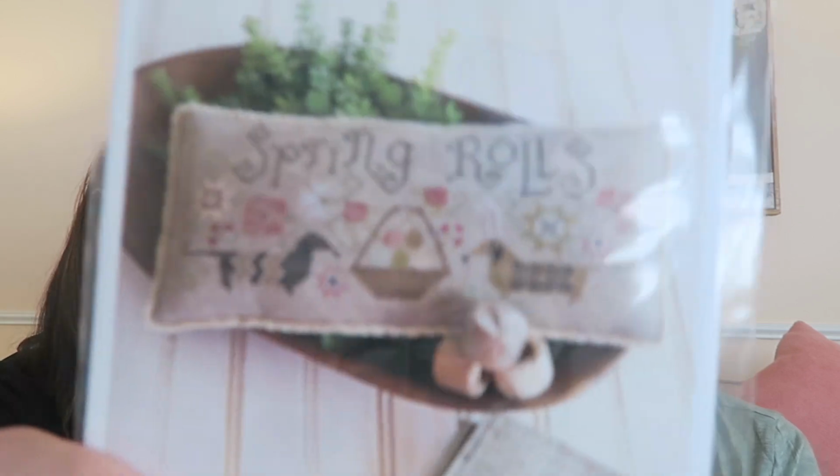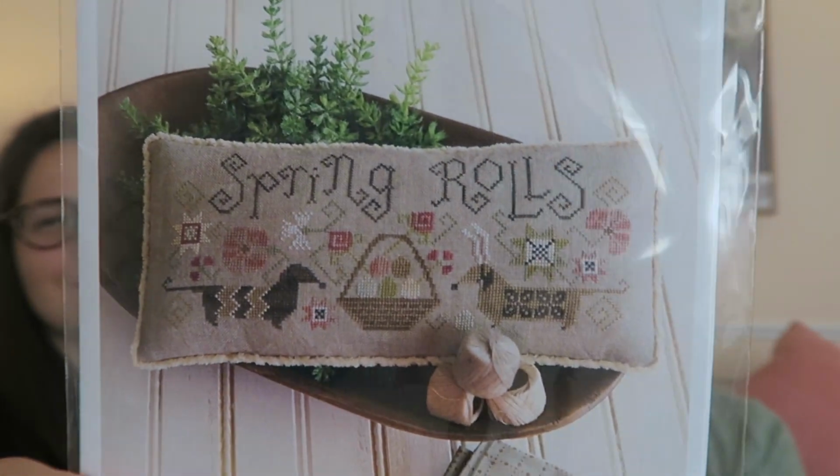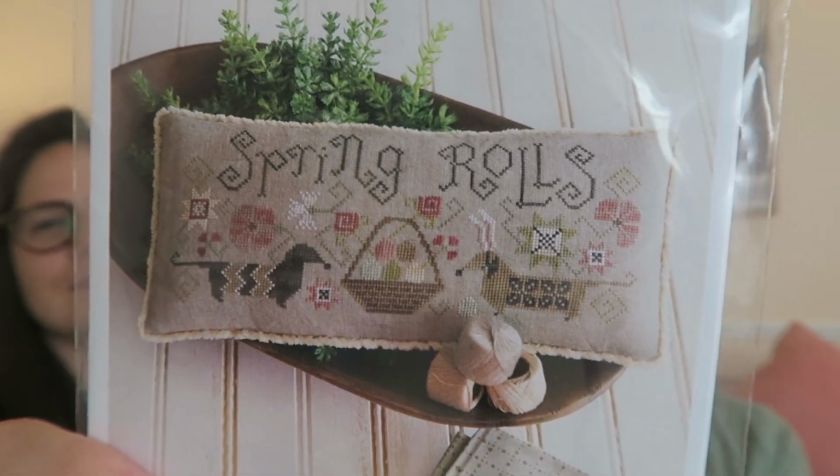And then you already saw I got a piece of fabric for my 12 Days of Christmas stockings. At Keepsakes, I got this one because I just thought it was hilarious. I don't have a wiener dog, but this is called spring rolls. And they're wiener dogs. I don't know. I just thought it was hilarious.